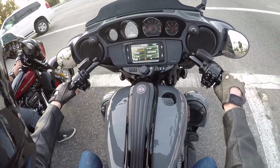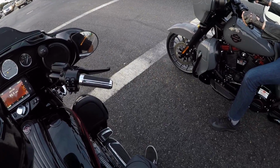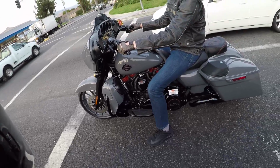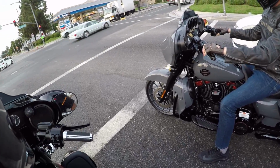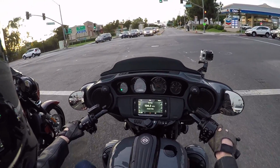You do have the heated grips on this model year. You don't have them on the '17 model year. The heated grips are pretty dang good. They work really well. They take about 10 to 15 minutes to heat up, but once they get going, they definitely keep your hands toasty.